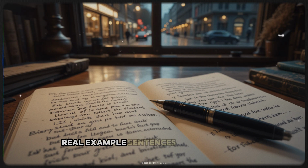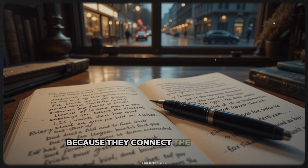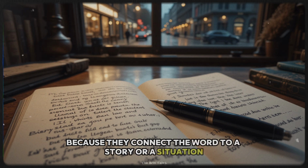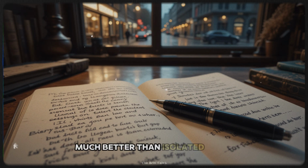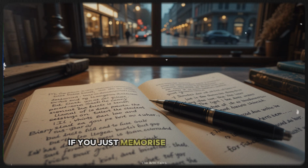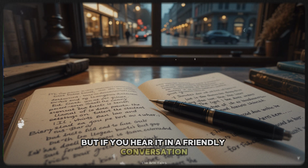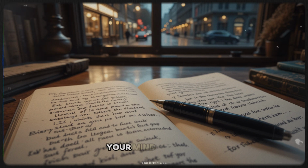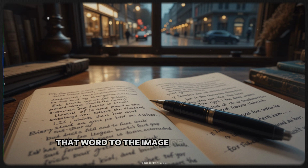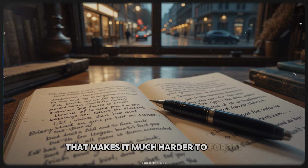Real example sentences also help you remember words more easily because they connect the word to a story or a situation. Our brains are wired to remember stories much better than isolated facts. If you just memorize the meaning of banter, it might slip away after a few days. But if you hear it in a friendly conversation like, we had a bit of banter in the office this morning, your mind attaches that word to the image of people joking and laughing together. That makes it much harder to forget.